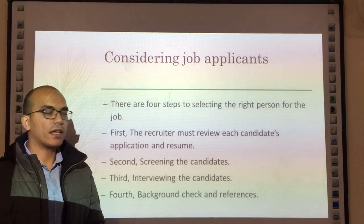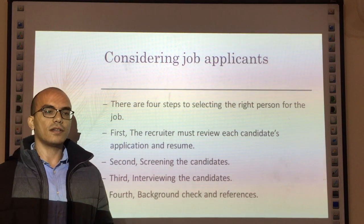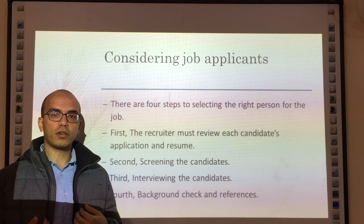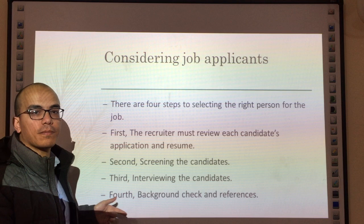Today in our business class, we will be discussing considering job applicants and other topics. Now, what does this mean basically? Companies need to go through a certain process in order to actually consider any person who's applying for a job, right? This process can be summarized in 4 steps.